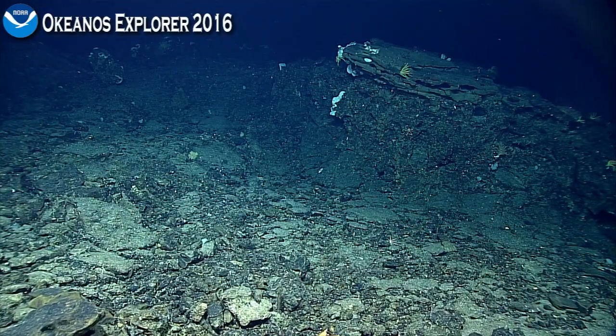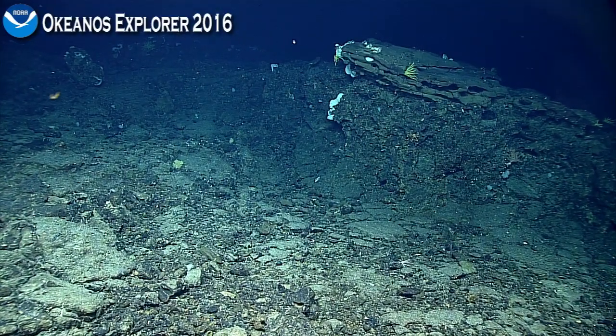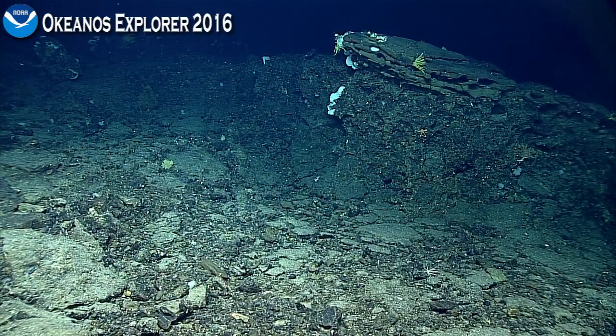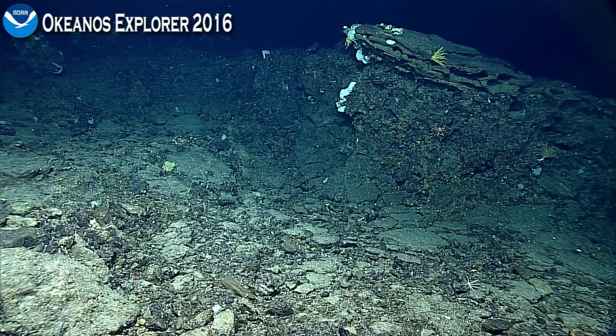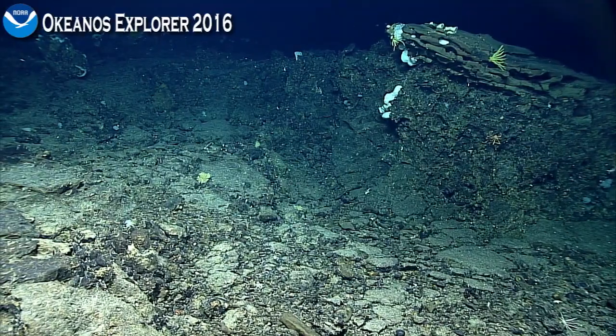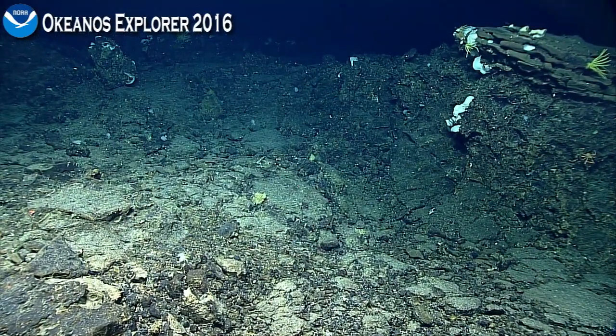Okay. Definitely protected here, moving along this rather irregular topography. Again, continuing to see the octocorals, crinoids, sponges that we saw just slightly deeper.